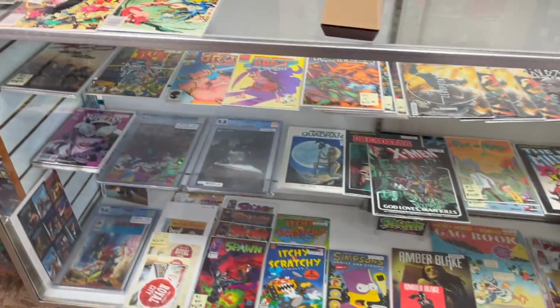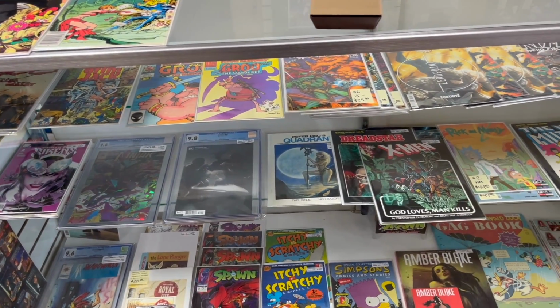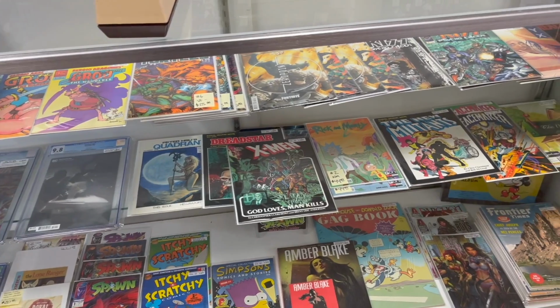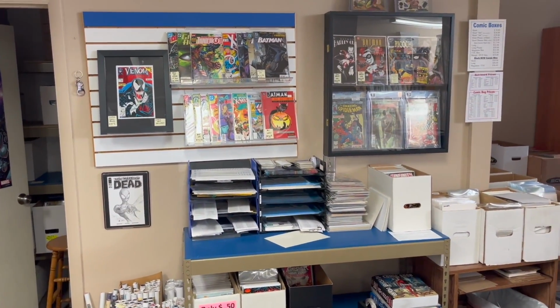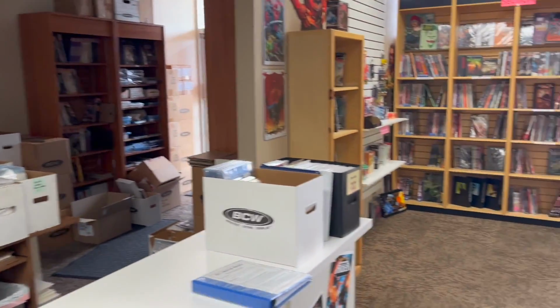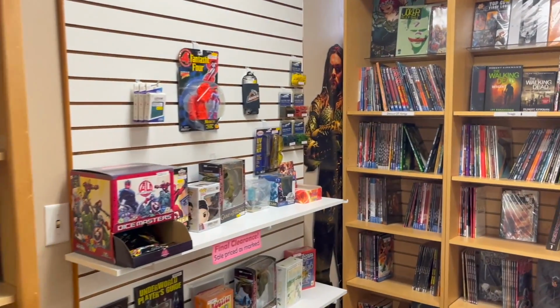They have some cases of books. These are supposed to be the higher end books, but really looking at this case, there's not really a lot of really high-end stuff. And they have a few things behind the counter. You can't really see it that well. But I was surprised they didn't have more. They do have a lot of trade paperbacks. We're going to look at those right now.